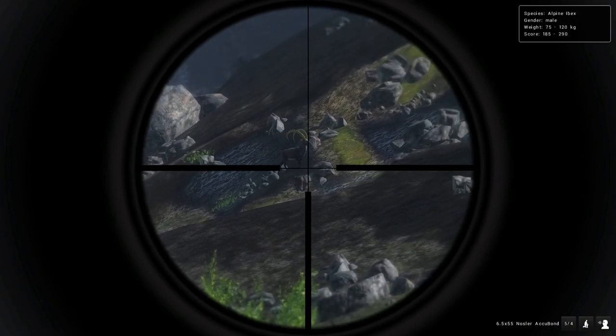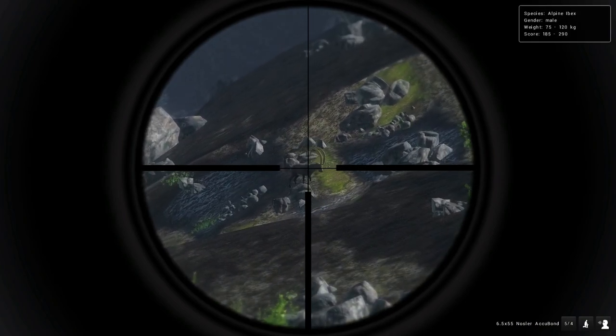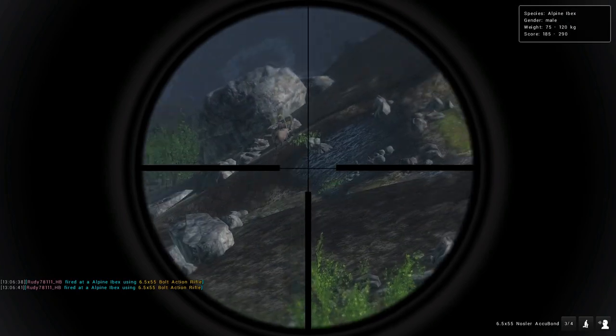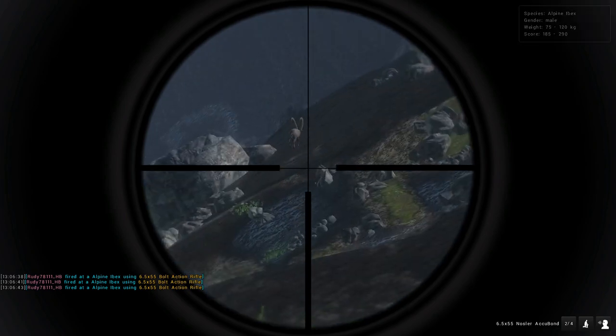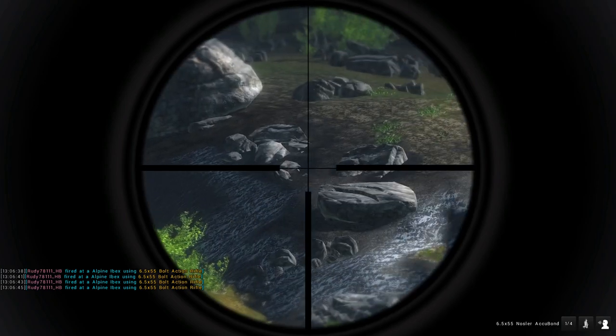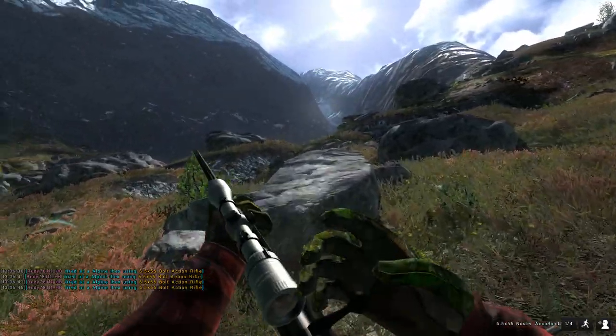Alright, so we're going to... 185 to 290. We're going to shoot this one and then run over the hill. And shoot the other one. Alright, that should be enough. Okay, he's down. Now let's run over the hill and see if we can see the other one.